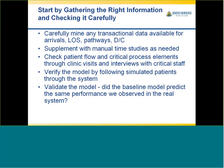Then the next step, after we've got a pretty good basic model, is we'll verify the model by following simulated patients through the system. As you notice, a lot of our models are color-coded, so we'll watch to make sure: do we have acute care patients ending up in the acute care area? Are they staying there for about the right period of time? Are they going from there to the observation unit in the percentages that they should be?